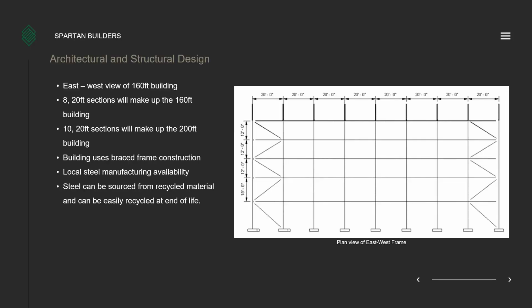Shown in this image is the view from the east-west side of the 160-foot building. The 160-foot building will use 8 sections of 20-foot spans, and the 200-foot building will use 10 sections of 20-foot spans. The construction of this building will be a braced steel frame, as construction manufacturing is available locally, and the steel can be sourced from recycled materials, and at end of life can easily be recycled as well.